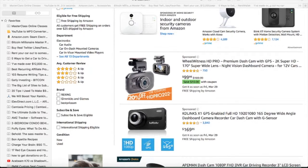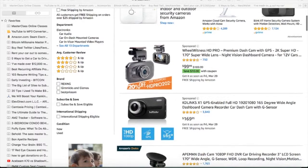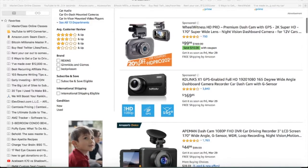I really like this one the most because premium 2K Super HD, super wide lens, you can see everything in front of you. And then it also has the night vision, and as you know, as an Uber or Lyft driver, one of the best times to drive is at night, and so it's important to capture that.